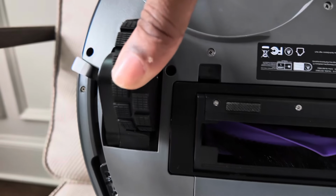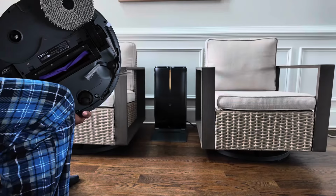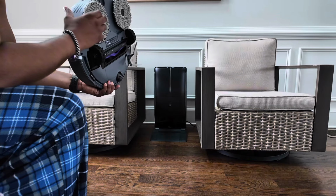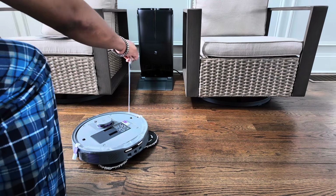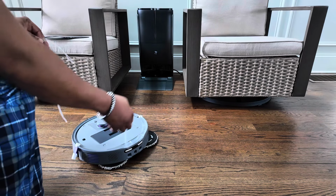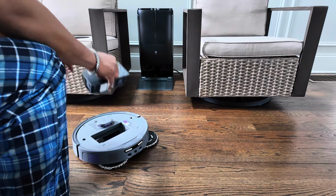I genuinely enjoy it. What I love most is how effortless it is. I can be in the middle of something or not even home at all and still start a cleaning session straight from my phone. Literally just open the app, press clean, and it gets to work. I don't have to think about charging it, emptying it, or even filling it up with water. It takes care of it itself.